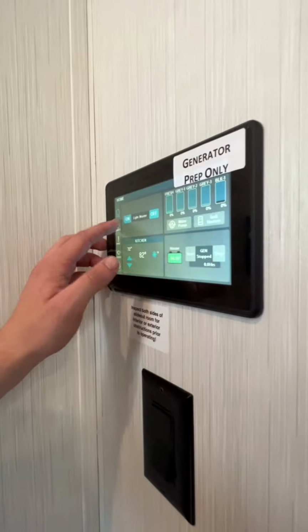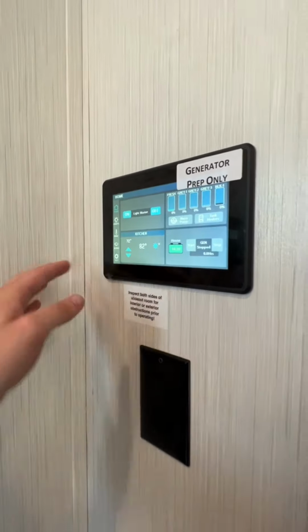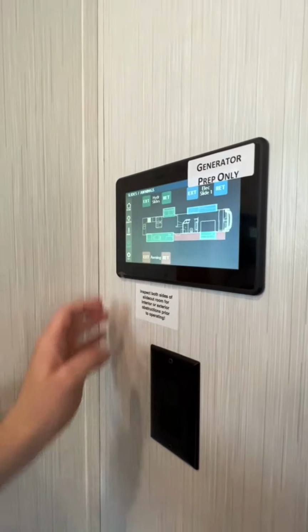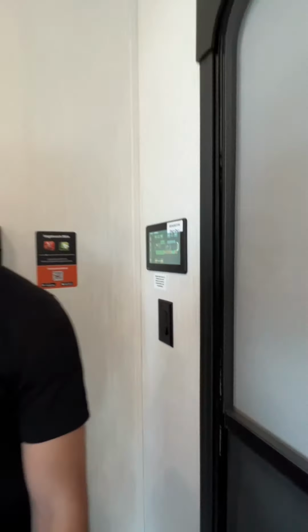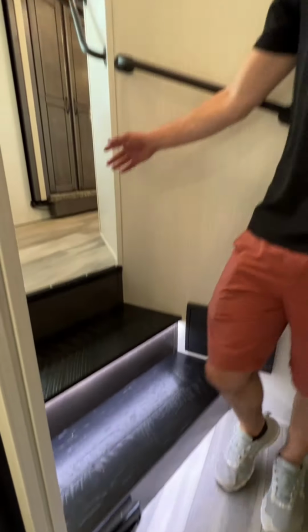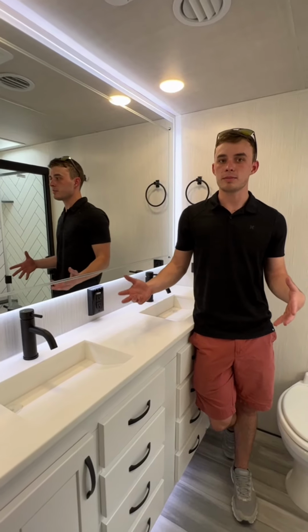So this does have a touchscreen system that you run everything off of, your lights, your slides, thermostat, everything. So if you look down here, this does actually have a central vac leading up into the bedroom. We're standing in the master bathroom.